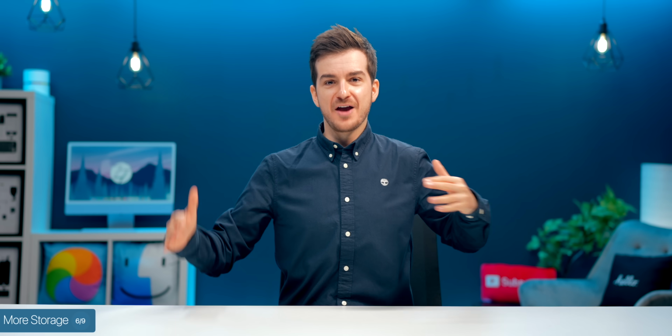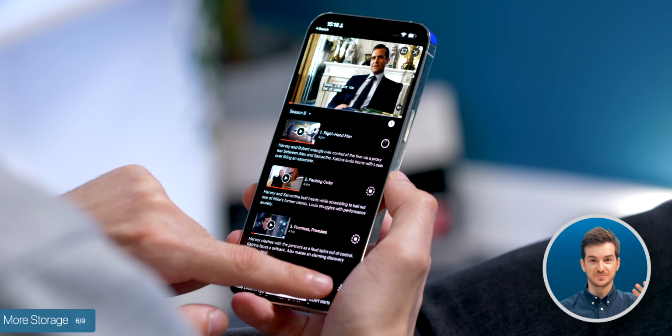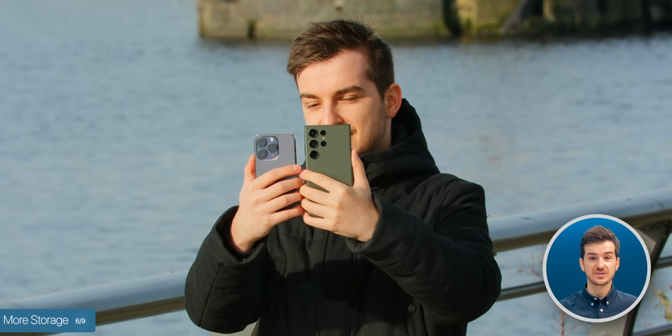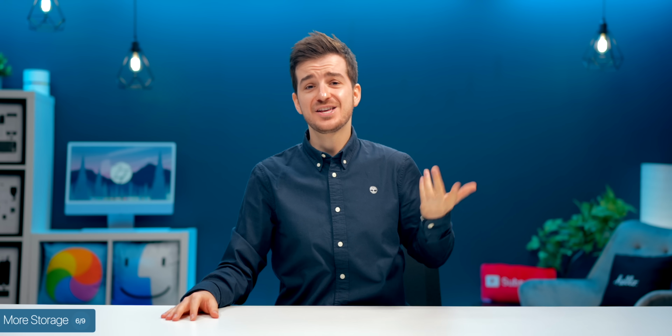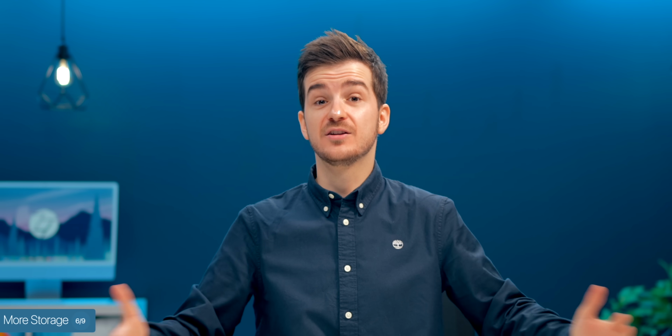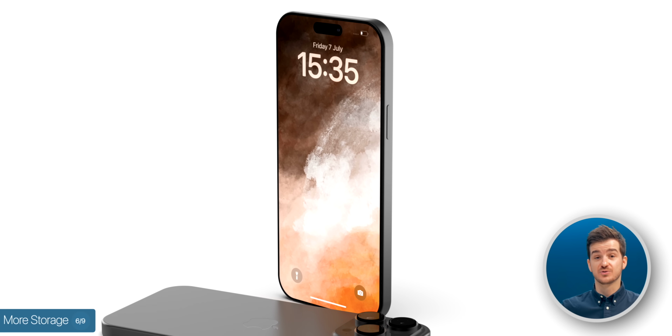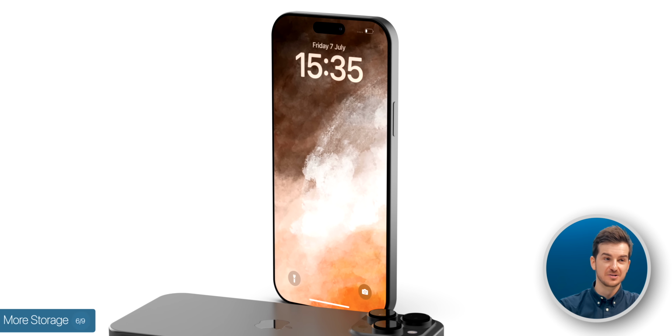Like, I don't even know who would ever need a 2 TB iPhone. Like, even if you downloaded a ton of Netflix movies and you took a lot of videos and photos, even then it would take you many years to fill a 2 TB iPhone. But who knows, maybe Apple is indeed working on a special feature that will take use of both that Thunderbolt port and this higher tier storage option. Just a few weeks until we find out.